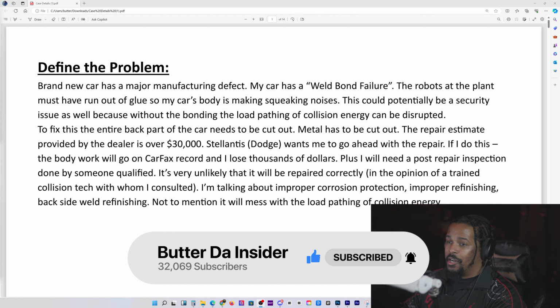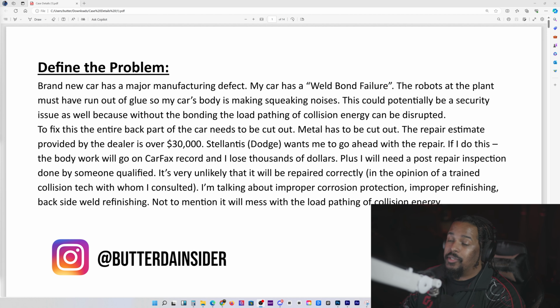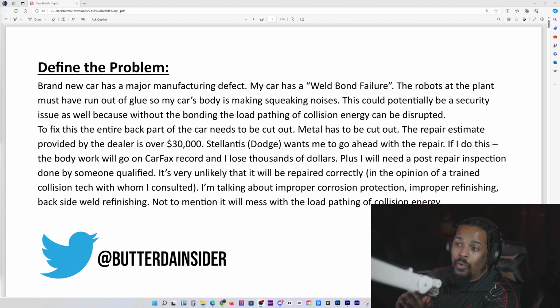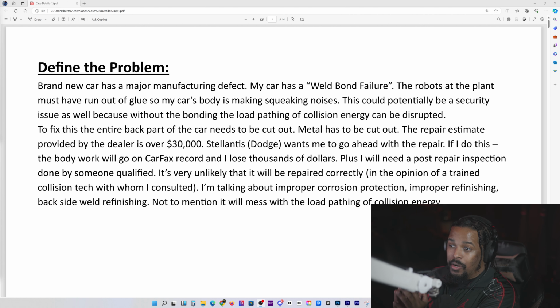Now, here we go. The customer laid this out in a nice PDF form with all the contacts and all the nonsense going on, and even all the forum posts and all the emails. So this is what I love about this particular customer, that he has laid out step by step everything that went wrong with this situation, and we know exactly who caused it. So here we go. Define the problem.